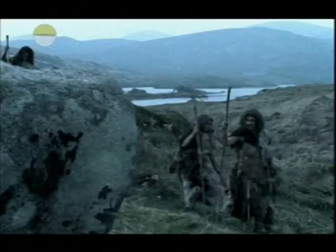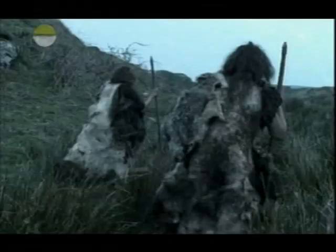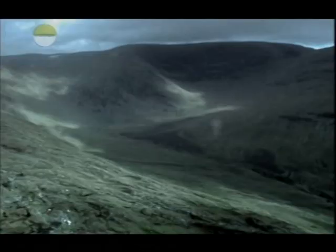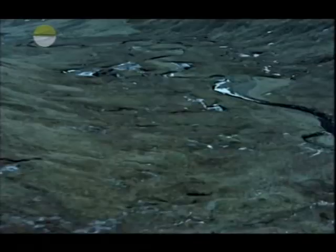But they were certainly better suited to a life in Ice Age Britain. Their short, stocky bodies helped to conserve heat, and powerful muscles turned them into endurance athletes, and they needed to be fit. Neanderthals were real meat lovers. Analyzing their bones shows that it made up most of their diet. The problem was finding it.